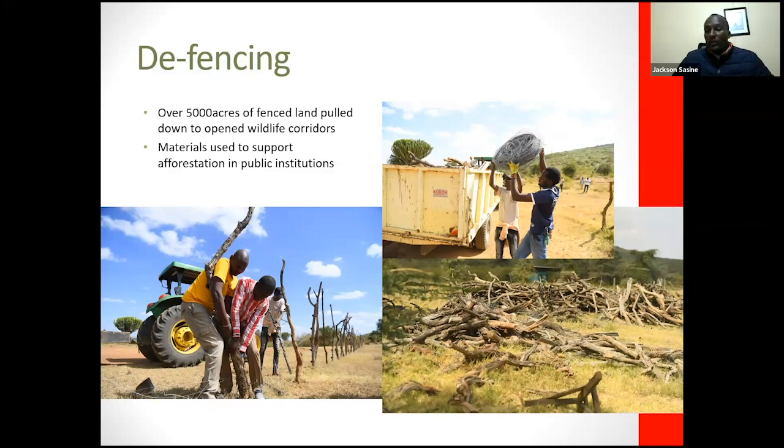And while we compensate them, we take off the fences and keep them in our offices. And then we utilize the materials to support public institutions like schools, healthcare centers, churches within the conservation area that would want to fence and do afforestation within their premises.